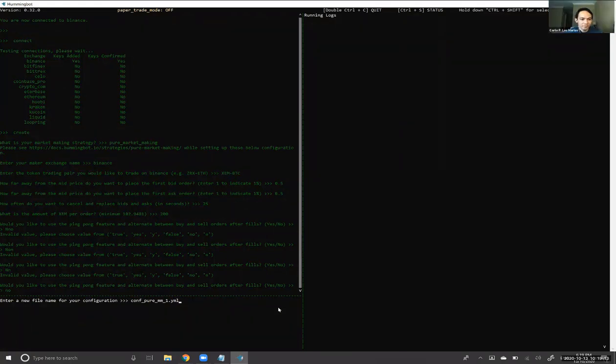So now it's just asking you to save the file. Whenever you set up a strategy, it saves it into configuration files on your computer, YAML files. So it's actually just to name that here. Okay, so do I click enter? Yep, you can hit enter.